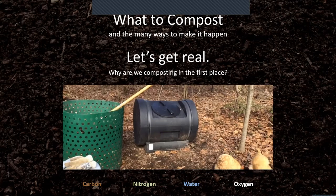Many of us have lots of dried leaves in our yard in the fall, or if you're not mulching your grass, maybe you have bags of grass clippings, and I would love to take those from you if, for whatever reason, you decide to bag your grass clippings.